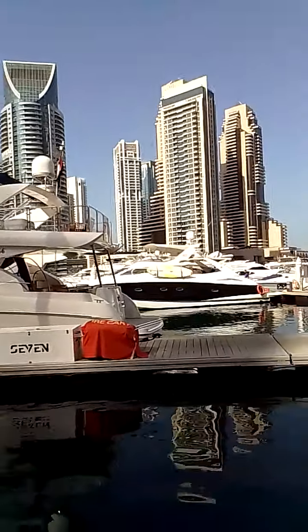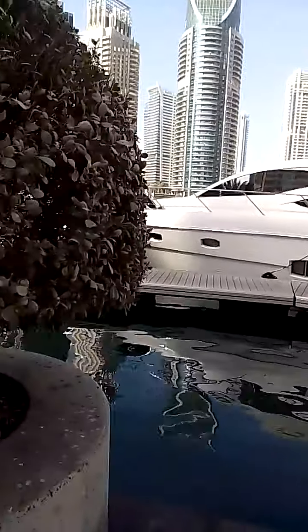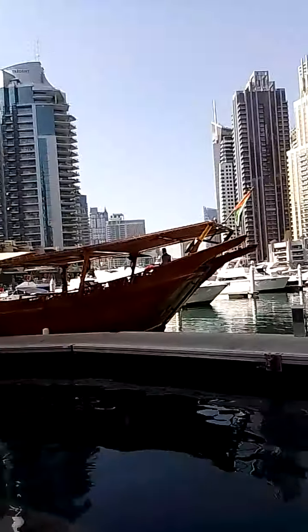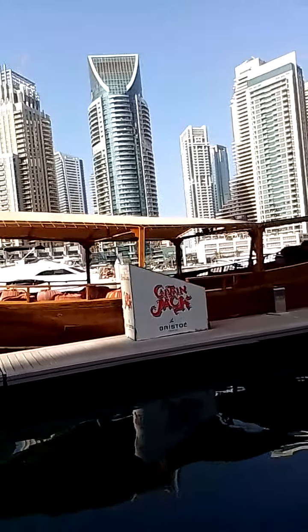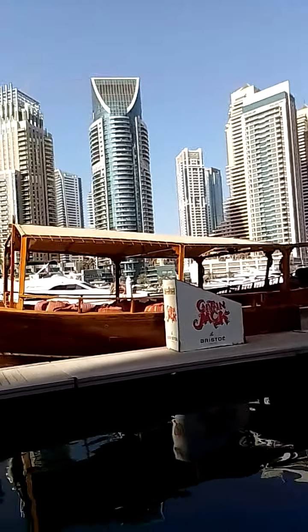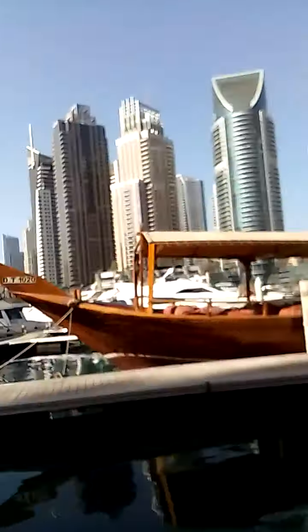Looking nice, Majesty 56. It's kind of old Abra type boats are also there. See? Abra type. Captain Jack Bristol. Charter. Simple but beautiful with wooden. It's not kind of modern yachts, it's kind of old Abra type or old wooden boat. Like, it's good actually.